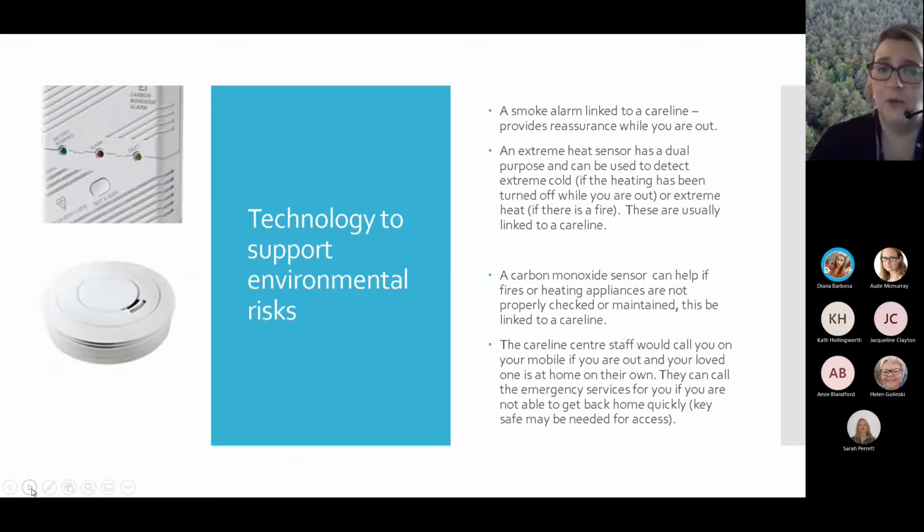When we're looking at environmental risks, there are things like linked products that provide you with reassurance while you're out and about. So the traditional smoke alarm can be linked to a care line. There are heat sensors, and they can have a dual purpose. So they could be used to detect if it's gone really cold.